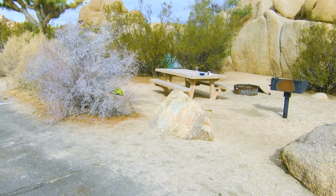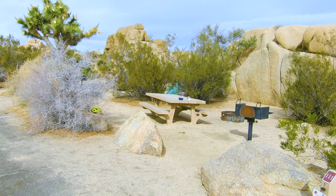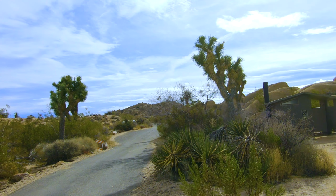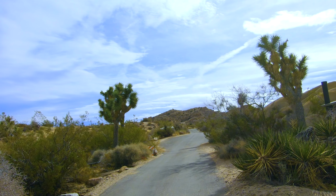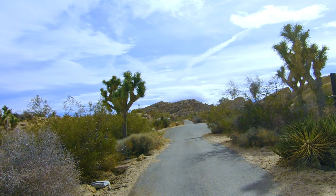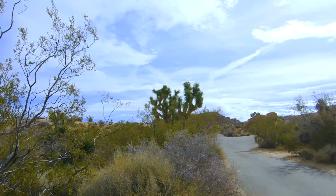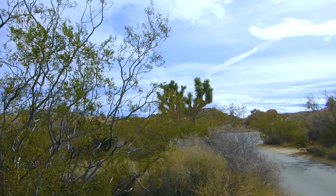Oh, there's somebody's bike helmet right there. Oh, there's a tent right there. Also tent camping around those sites, up and back in there. It's mostly because it's hard to take a trailer through some of those roads back there. It's just so tight.